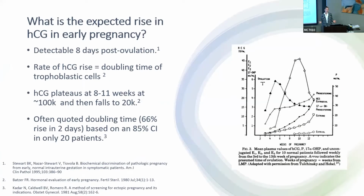So, as with anything, before we can talk about abnormal, we have to know what's normal. What is the expected rise of HCG in early pregnancy? HCG is first detectable in the serum 8 days after ovulation, much to many of our chagrin. And that's likely the time of implantation.